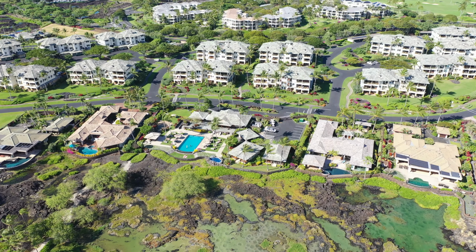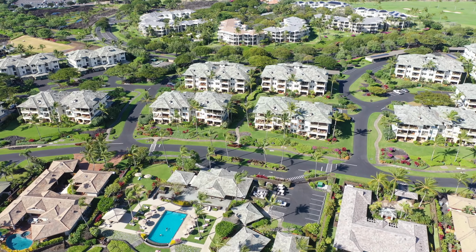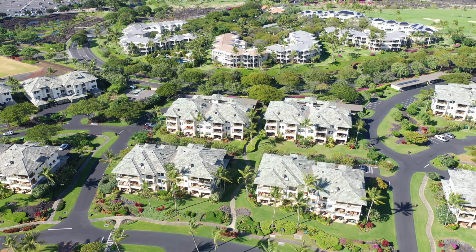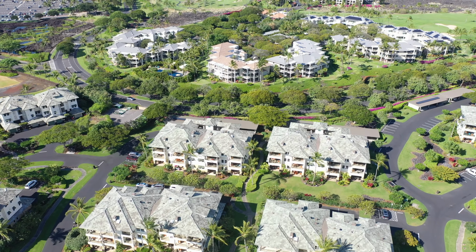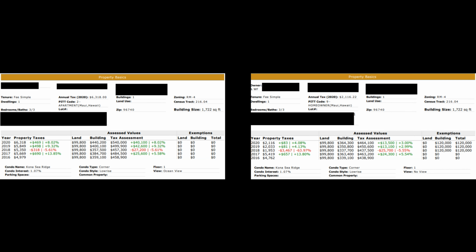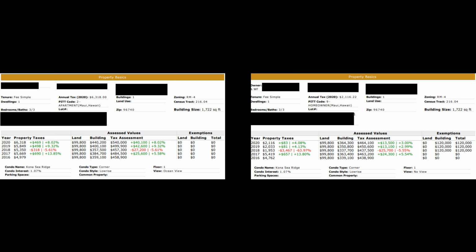If you're not a homeowner, those big gains can go straight to you year after year. And if your property value goes up 20%, it stands to reason that your property tax could go up 20% too. But if it's your primary residence, it can only go up 3% per year. So let's look at how this plays out with two identical condos. These are both 3-bedroom, 3-bath condos, 1,722 square feet, both in the same complex of Kona Sea Ridge, both built the same year.